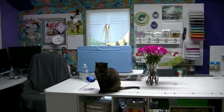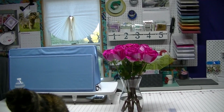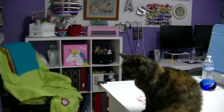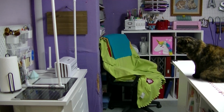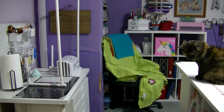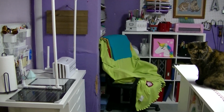And I'm going to raise you up a little and slowly walk into my room. And if you go to the left, Peanut has decided she needs to be in this video. If you turn to the left, you'll see an IKEA table with some Alex drawers under it, and a bookcase in front.